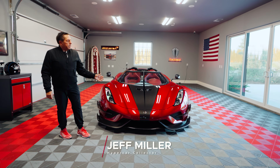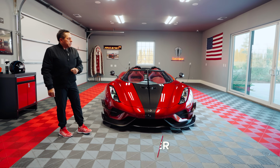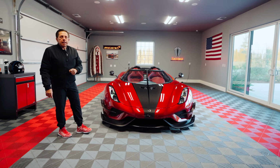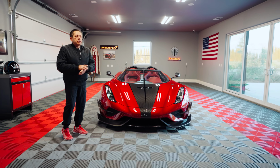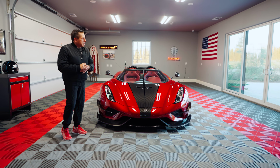Miller. This is my 2019 Koenigsegg Regera. This car is a 2019, originally delivered in February of 2020 at the New York Auto Show to the original owner. Highly optioned, highly equipped.